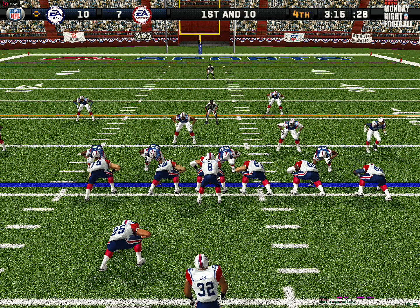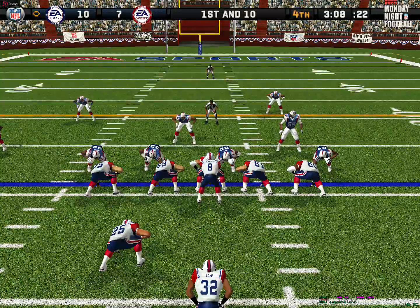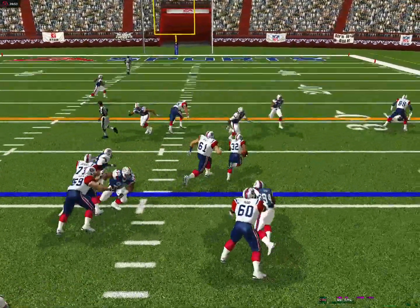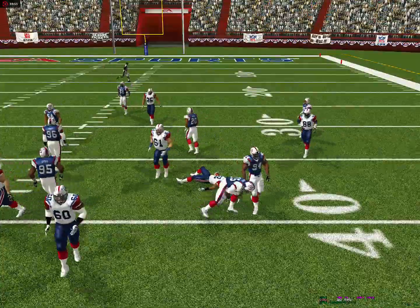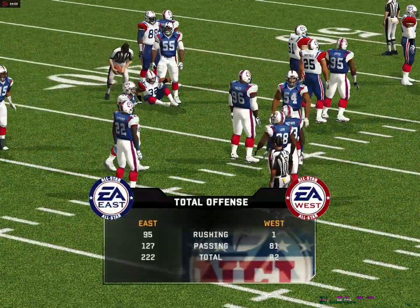Number 88 in motion. Hit it off to the back. Newton is there on the stop at the 37. Lane manages a yard or two on the delay play.